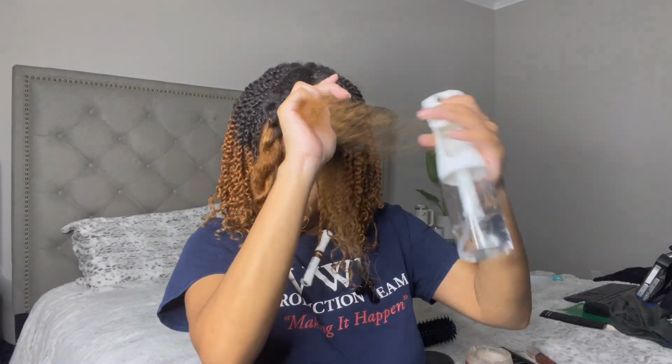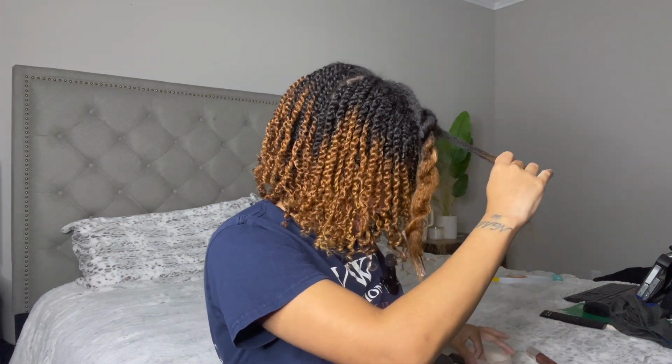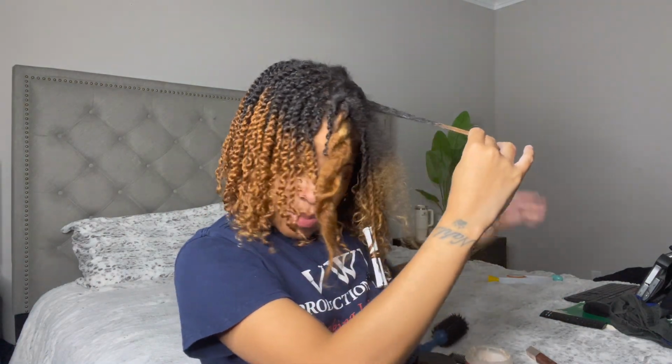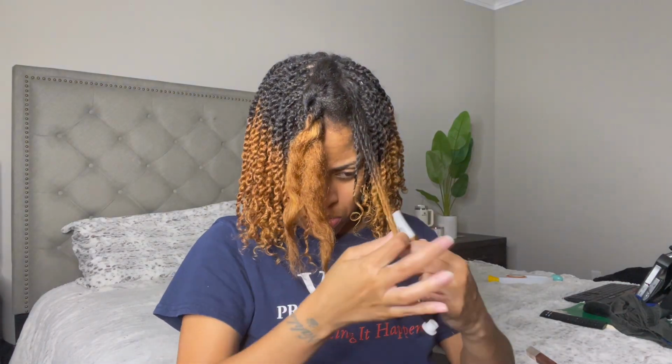Pre-parting it was just a time saver, even though I hate parting, but just getting it out of the way for the front pieces made it go by so much quicker. Let's put them all in there.